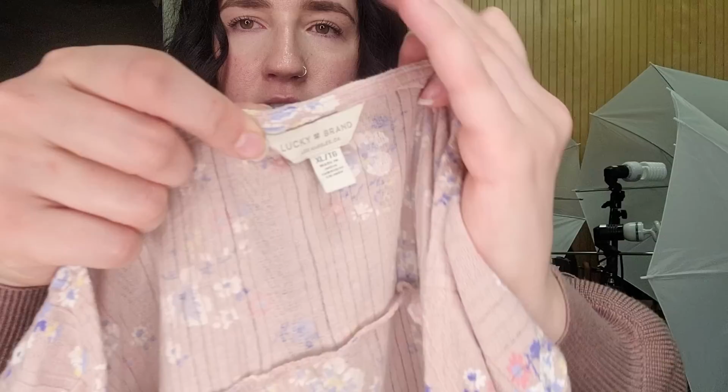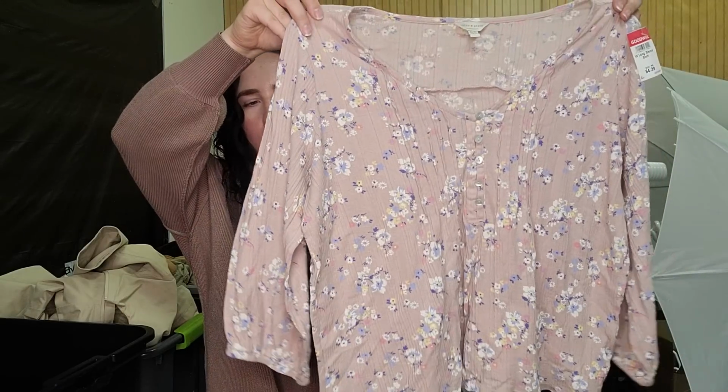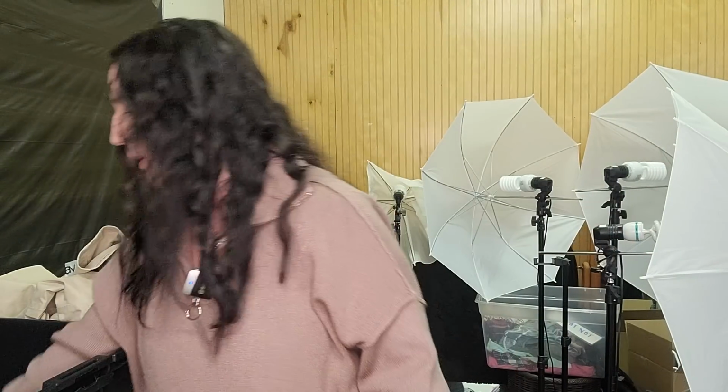This is a Lucky Brand size extra large, not plus size, but it is a floral peasant sleeve, puff sleeve, whatever you want to call it, top. So it had a couple things going for it, $25.